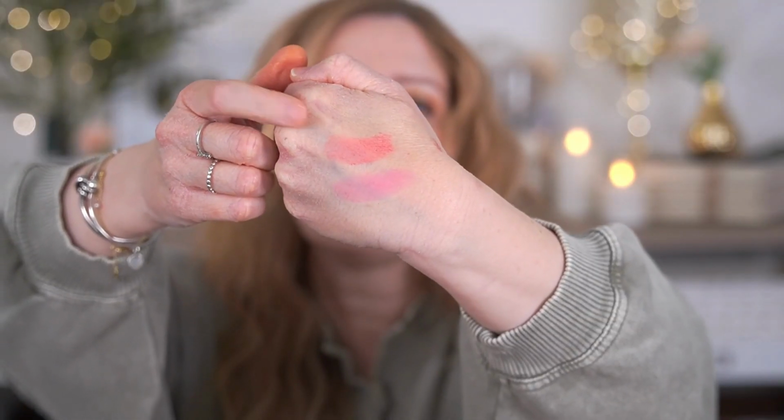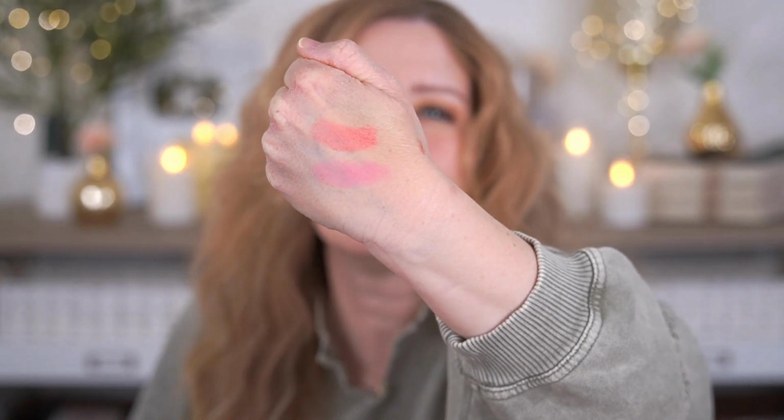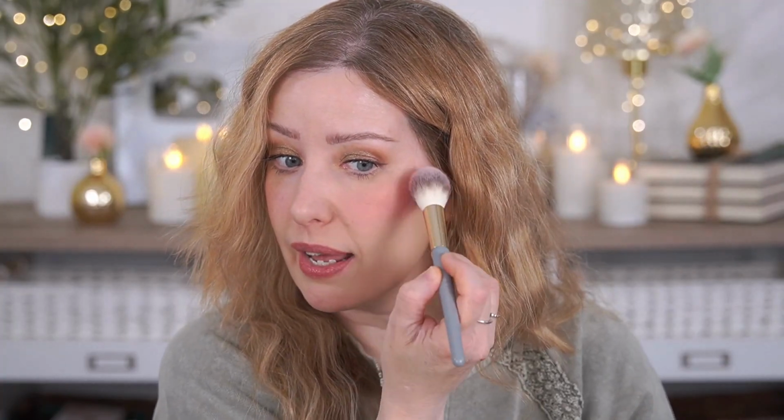I'll show you the colors that I got. This is Restless Rose up here, and then this one is Pink Voltage. So again, Restless Rose is the satin finish, and I find that it's actually a little bit glowy. I'm actually wearing this one in the video today. And yes, they are beautiful. I'm just going to add a little bit more, but this satin finish has this gold shimmer in it. So to me, it's more of a shimmer finish than satin.